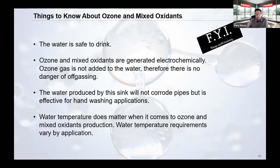At temperatures used for hand washing, ozone has a half-life of only a couple minutes. It needs cold water to last a little bit longer, closer to 20 minutes, and in warm water for hand washing, it dissipates very quickly. That leads into the other question: does water temperature matter? Yes, if only producing ozone. Cold water is much more effective, such as in the ice machine, but mixed oxidant production is not affected by water temperature for hand washing.